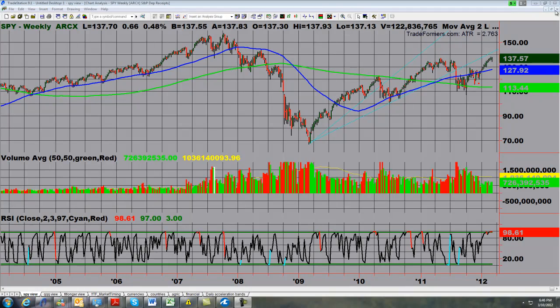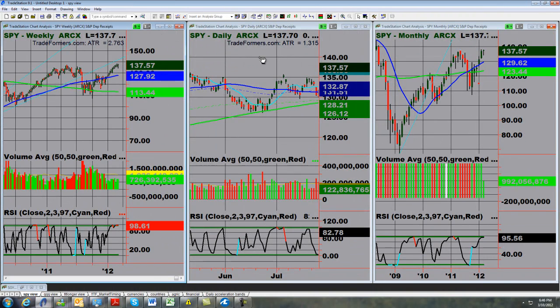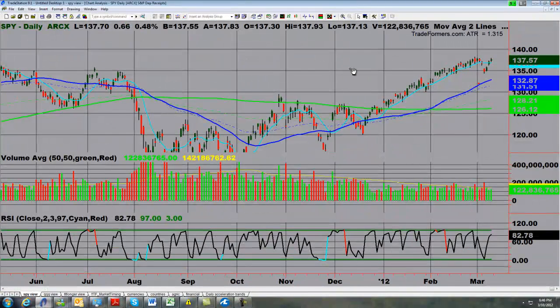This week we had an interesting correction but quickly reclaimed a bullish market phase. Let's take a look at that right now. First of all, you can see that the 50-day, which is this blue line, is sharply pointing up and accelerating to the upside. The 200-day moving average is this solid green line here, also now starting to turn positive on the slope.